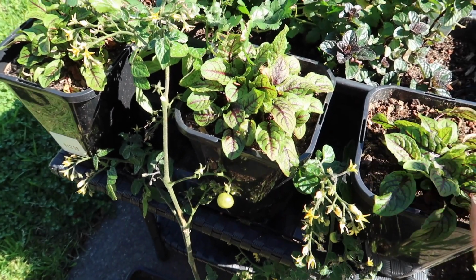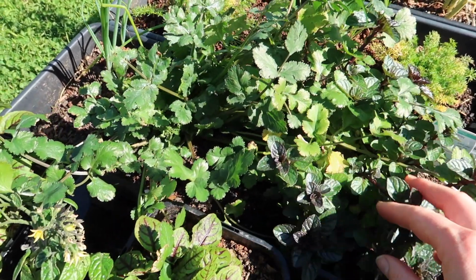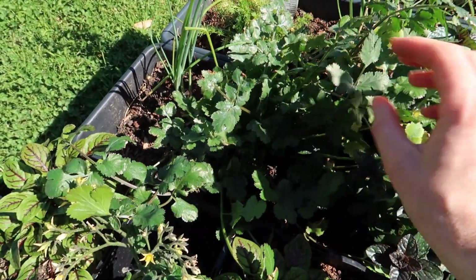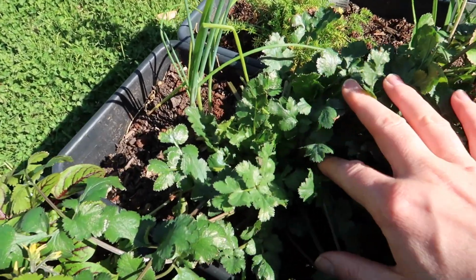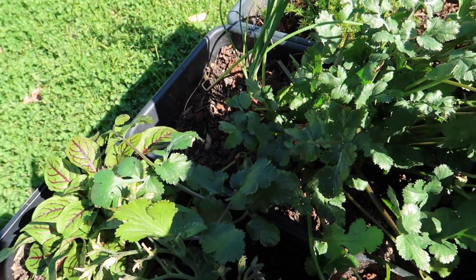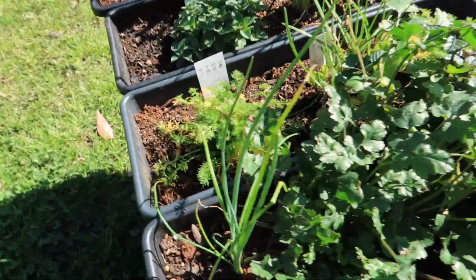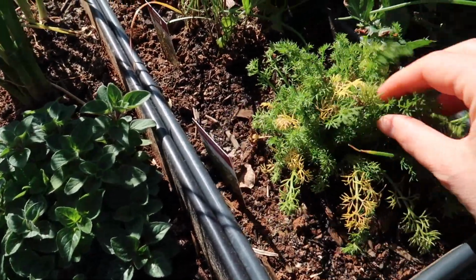I think they actually need a little bit of water, so I need to give that some this afternoon. And then in this pot, I've got my chocolate mint, which is going lovely. I've also got my coriander, which is taking off as well. I gave it a bit of a trim back recently because it's got a heap of new growth coming, and I just wanted to allow that to happen. And also some of my spring onion. And then in this pot here, I've got two lots of my chamomile.